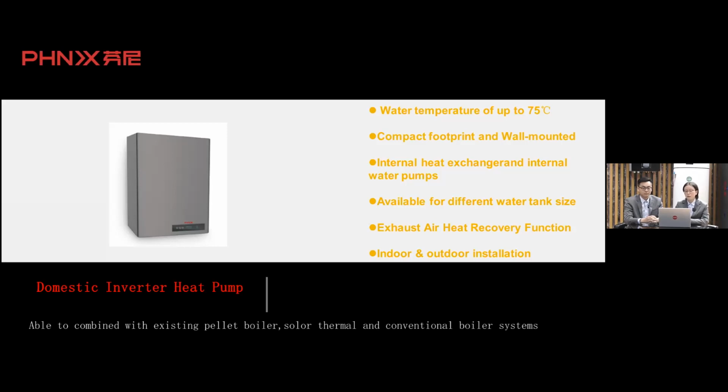And as you can see on this picture, it's a wall-mounted design, and it also has a compact footprint. You cannot see the fin heat exchanger outside of the heat pump, right? Yes, because this is an internal heat exchanger and it has an internal water pump. So when customers install this heat pump, they do not need to buy another water pump to connect with it, because we already installed a water pump inside of the heat pump.